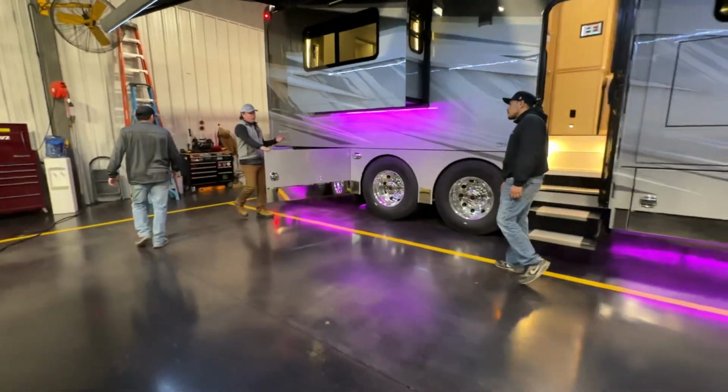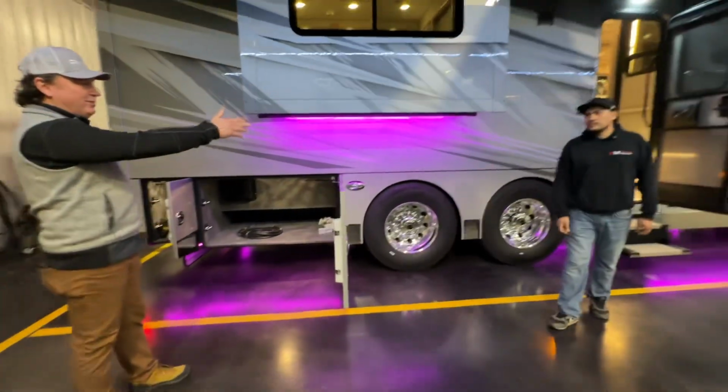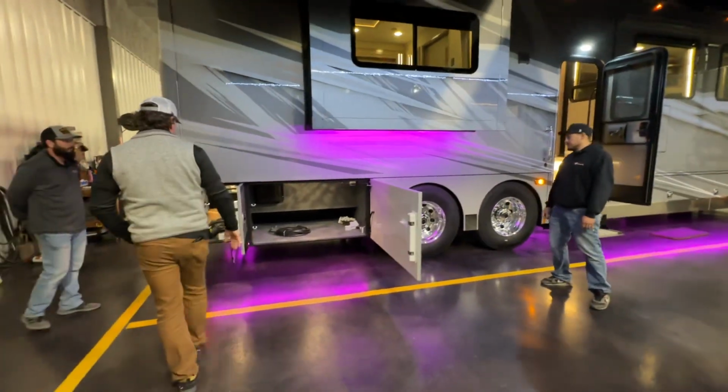Most of our coaches will have 110 outlets in every single compartment, but that guy right there, he can put a 110 plug almost anywhere.